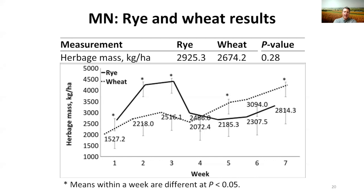And so I think one expectation was that rye does grow more vigorously, and so it probably put on more biomass than the wheat. What was found, though, and these results were similar across all sites. And I apologize, I think some of the points got shifted when I cut this into the presentation. But if we look at the complete biomass, weeks on the x-axis, weeks when the animals started grazing, and total herbage mass in kilograms per hectare on the y-axis.